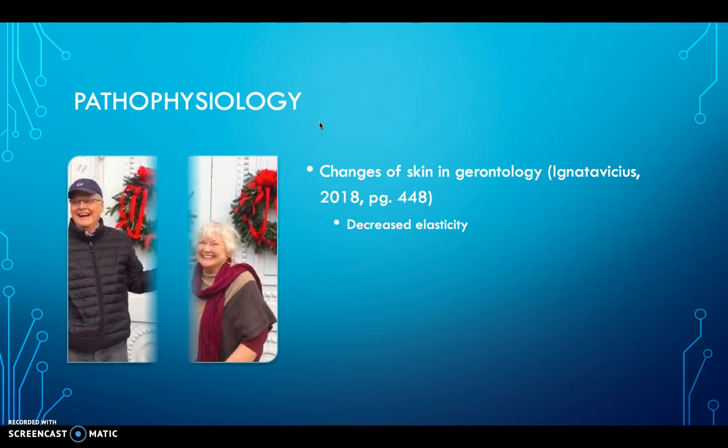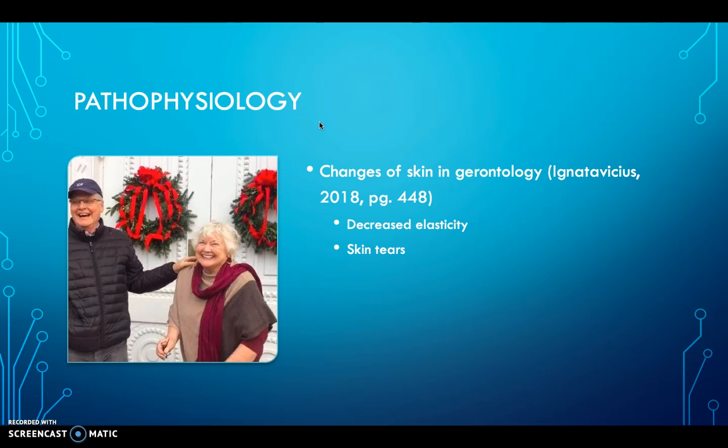And I added a picture of my grandparents. Another change that occurs is the flattening of the junction between the dermis and the epidermis. When the bond between these two layers weakens, skin tears and other trauma to the skin occur often.